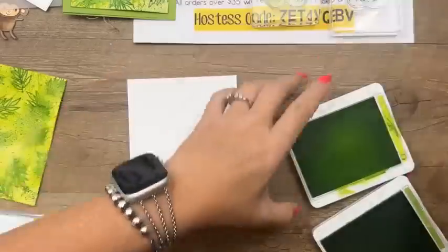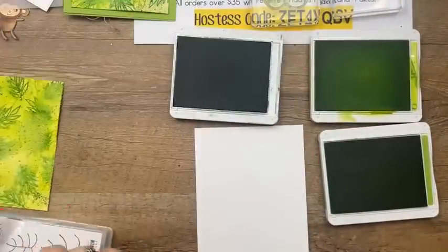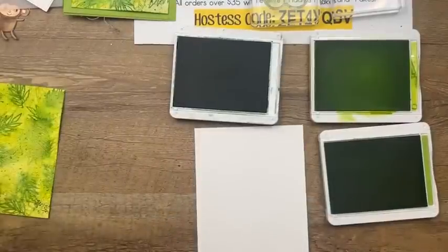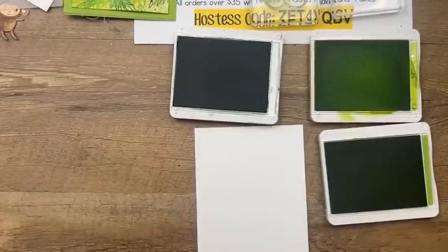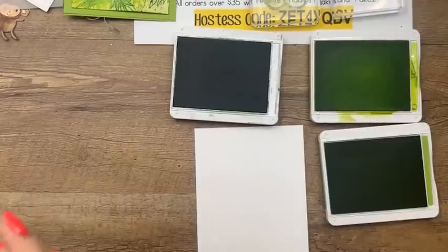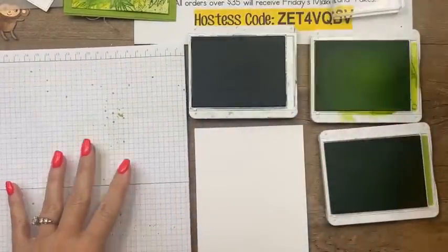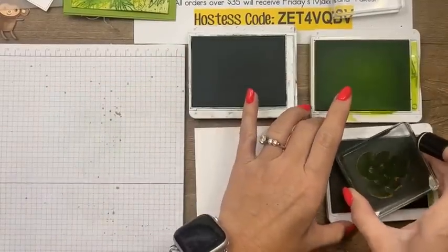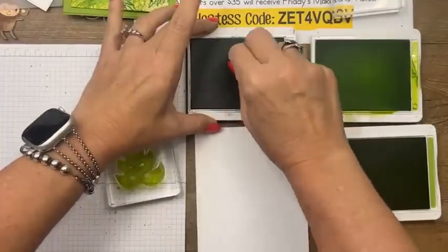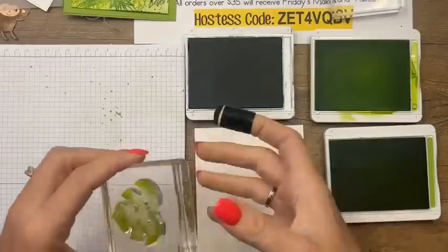And we're going to play around with this and make our leaves all look a little bit different. All right, so I've got Garden Green, Lemon Lime Twist and Granny Apple Green. And I need my grid paper again. Let me grab that. I'm also going to use a sponge dauber that looks like this. So take your Granny Apple Green and then get some Garden Green and just add some color to it. So that'll be one of our leaves.